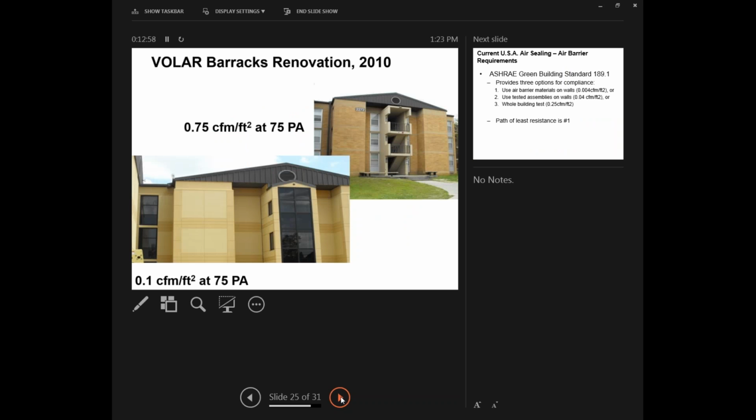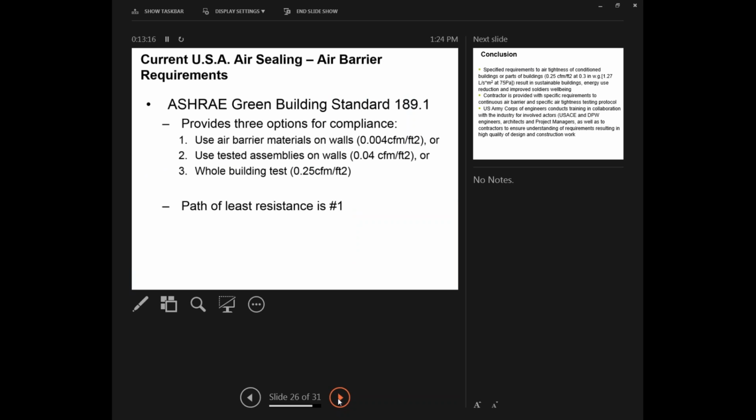Now, we tested two barracks, one before renovation and another after renovation, and here's the difference: 0.75 CFM per square foot and 0.1. It's a dramatic difference, almost better than a Passive House building.